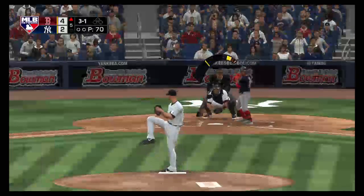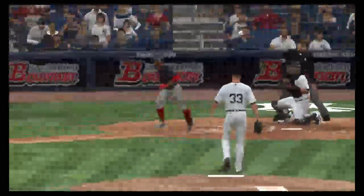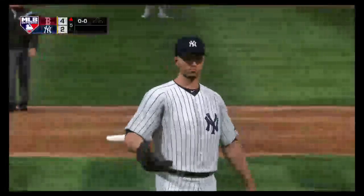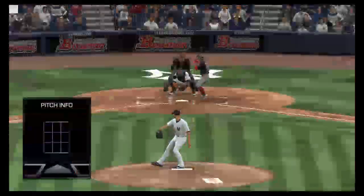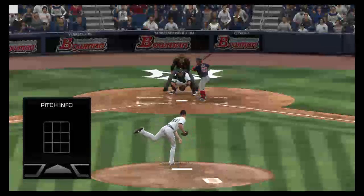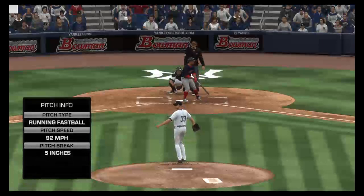The 3-1. And a good eye here as he takes ball 4, and it's a base on balls to lead off the 5th inning. Looked like he might have gotten squeezed a little bit right there, and you know he's talking to himself in his head about it. That kind of stuff goes both ways, though. Hitters get their fair share of crummy calls going against them, too.